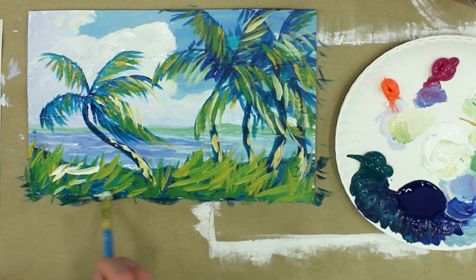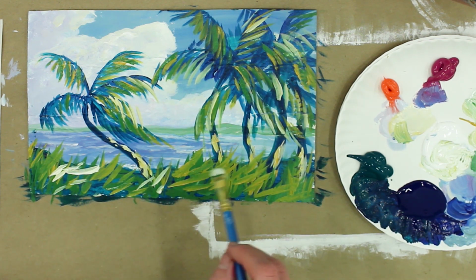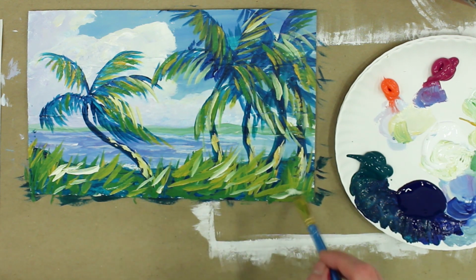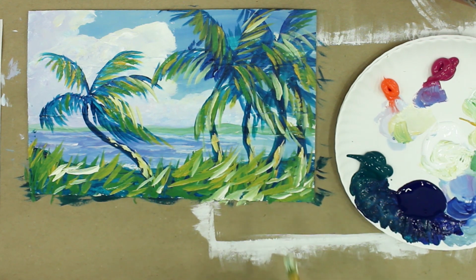But just like the leaves, right? You just want a balance of light and dark. Don't worry too much about like where the light source is. This is much more about this kind of abstract collection of colors that are in balance with each other.